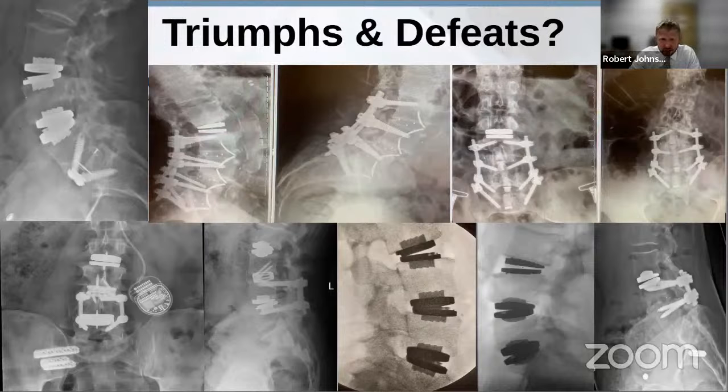And then every single case after, it doesn't matter whether it goes smoothly or rough, I sit down with my PA and with my rep and we go through it and say, okay, what went well? What didn't go well? What did we not anticipate? How can we improve? To be honest, I've never really thought of it as triumphs or defeats. That was a new way of thinking about it, and maybe I need to think of it more that way.